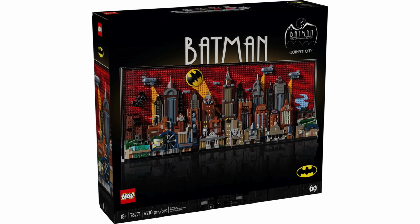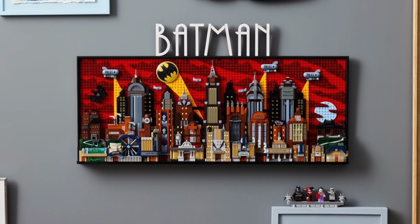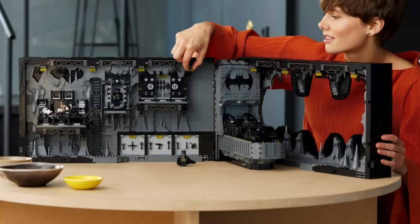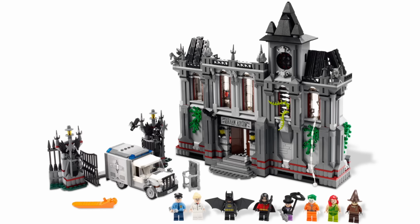Next in Batman news, recently we've seen some large direct-to-consumer sets coming from Batman, like the Gotham City art set, and of course the large Batcave shadow box. And thanks to A-Clay Brick and Boo-urns, it turns out we're gonna get another $400 set next year, which is a brand new Arkham Asylum set.